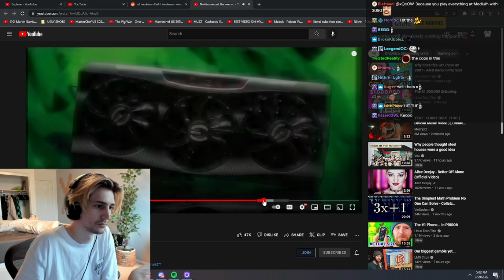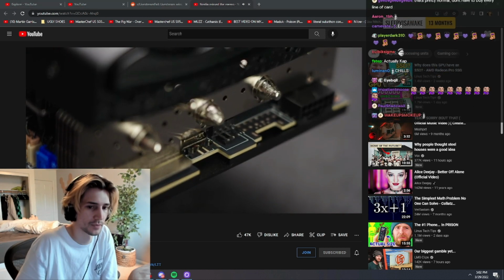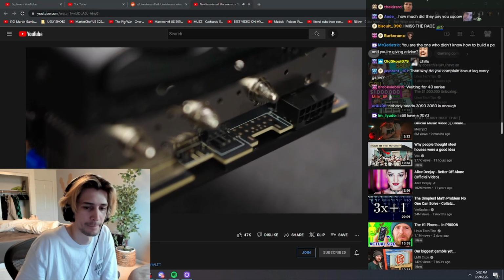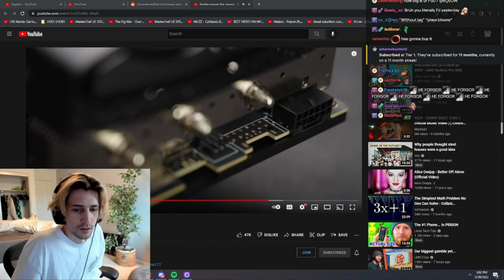The RTX has a thankfully unpopulated second ATX 3.0 power connector, which would theoretically give this thing access to over 1,200 watts.